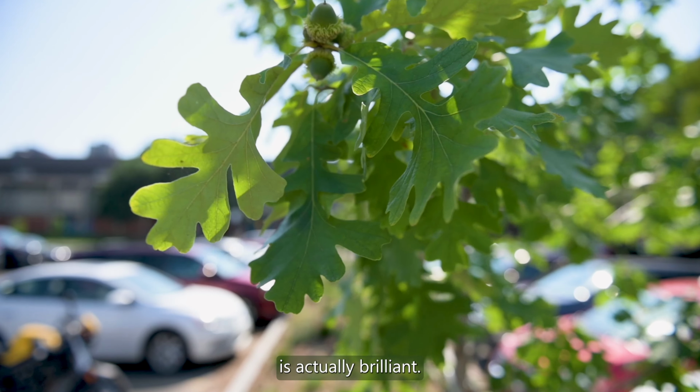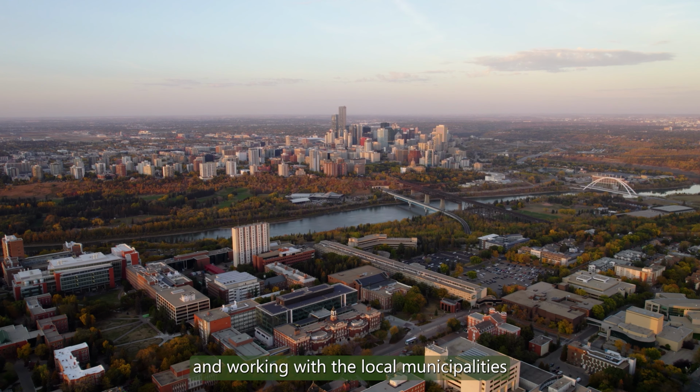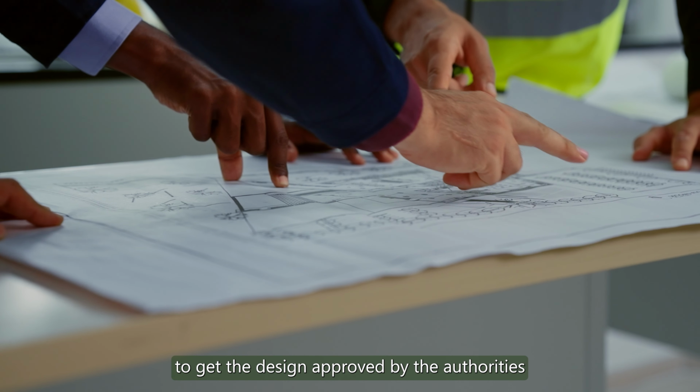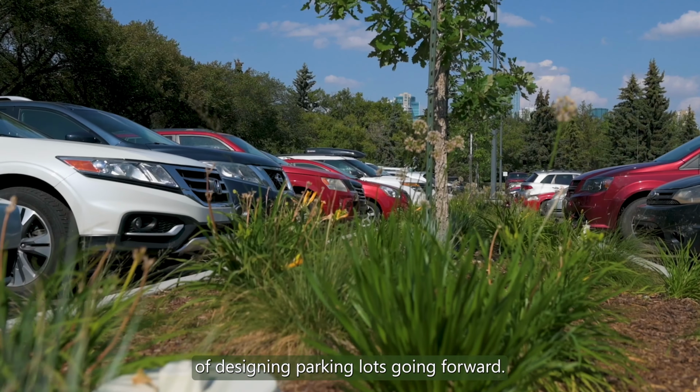Citygreen's design service is actually brilliant. In this case, Citygreen's understanding of the city of Edmonton and working with the local municipalities and their requirements made it even easier to get the design approved by the authorities that need to do so. I think this is an excellent way of designing parking lots going forward.